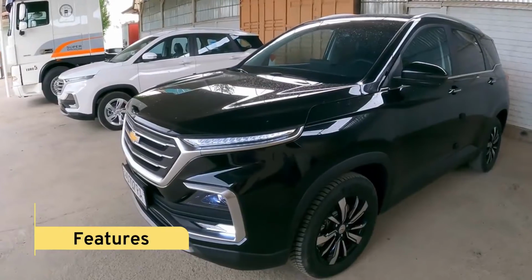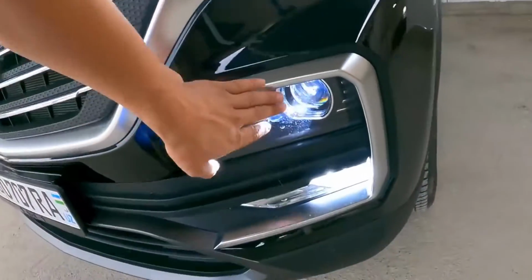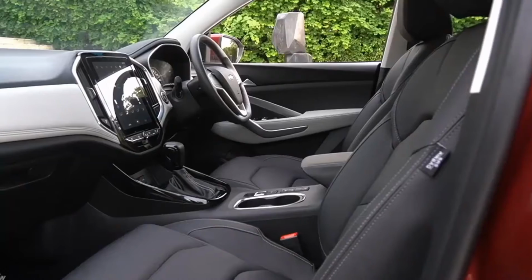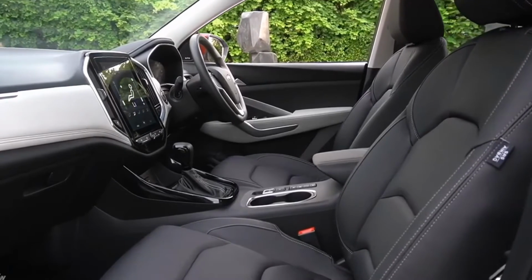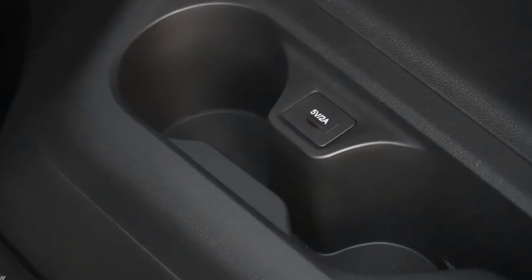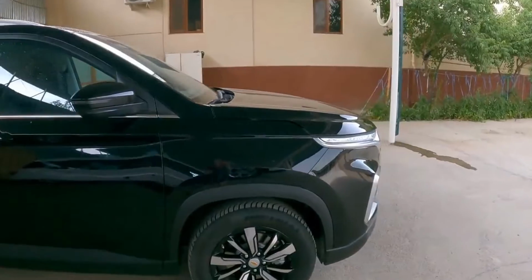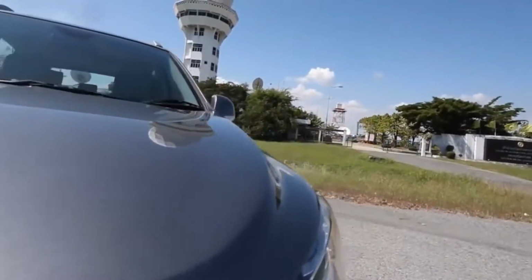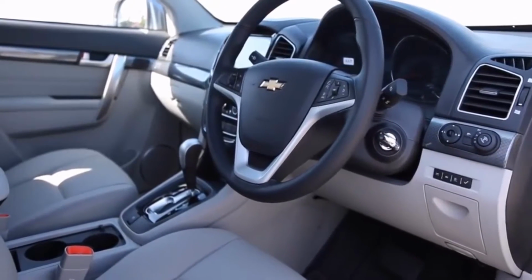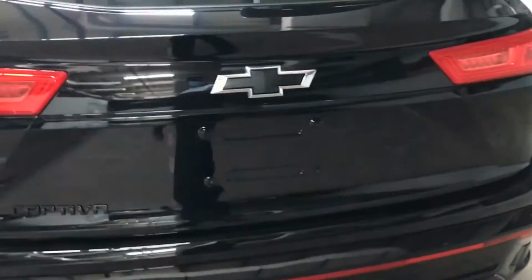Features. The Premier model, which is a full-option vehicle offered in the UAE, is well equipped. A sunroof, an 8-inch touchscreen display with Apple CarPlay, a rear-view camera with sensors in the front and back, an electronic parking brake with auto hold, and cruise control are all standard features. The screen, despite its high quality, is a touch sluggish and takes 3 to 4 seconds to reply when you click on something. It also lacks Android Auto, which all of its competitors have, as well as automatic headlights.